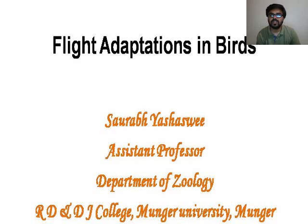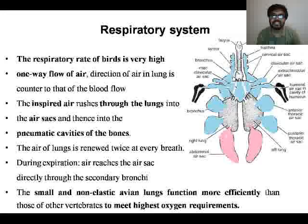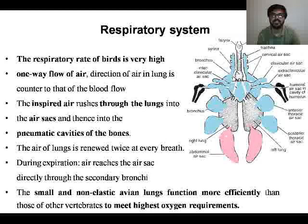When we talk about the respiratory system, in birds we have some unique structures, and those unique structures are the air sacs. You can clearly see in this picture that the pink colored structure is the lung, which is non-elastic. We have the air sacs here. There are 9 air sacs present in birds, which help them to breathe.